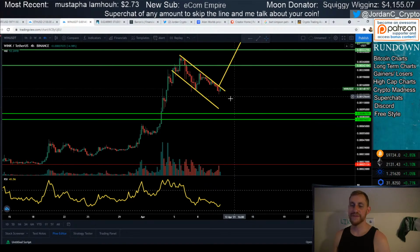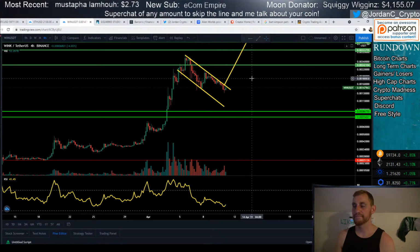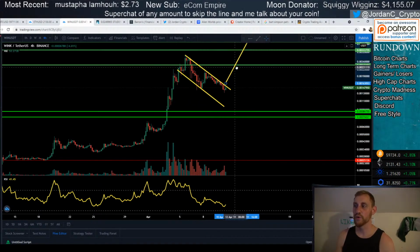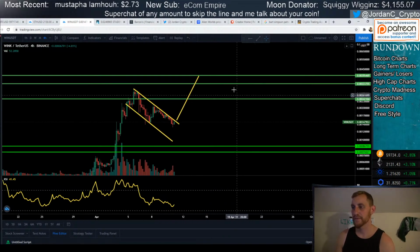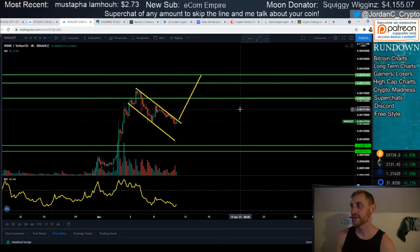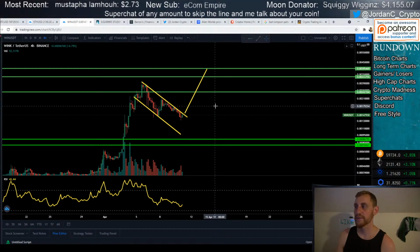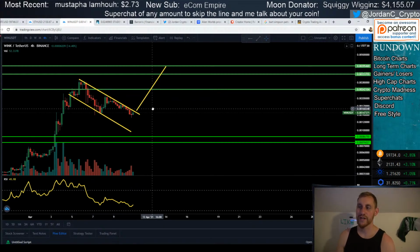WIN just continues to be in its falling bull flag, right? Falling bull flag. But you take a look at your measure move, you extrapolate that at your possible breakout point. Now you're just waiting for this breakout, which would put you upwards of 0.03 cents, which also correlates with, I think, your 1.618 fib. So you're still waiting for that breakout, dude. Still waiting for that breakout, but it looks like it wants to do it pretty soon.